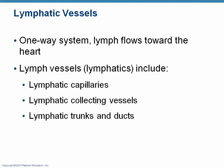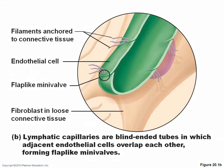Very good, sir. I don't get real super fancy on the names of each of the groups of branches of lymphatic vessels. I just want you to understand the concept. They start small and they get larger. There's a nice little zoom up of what we've already seen. Very cool. Blind end capillaries.